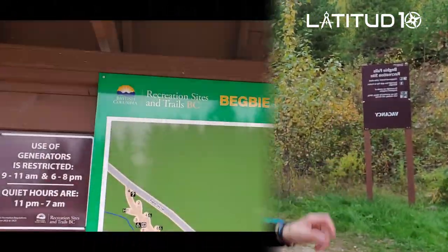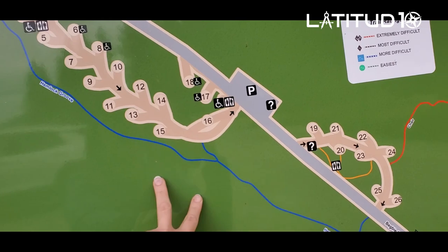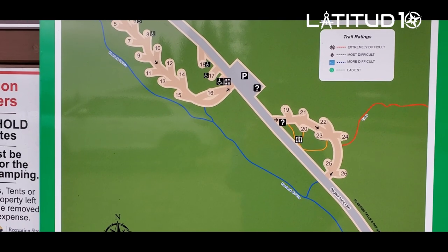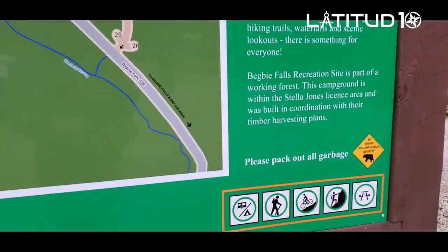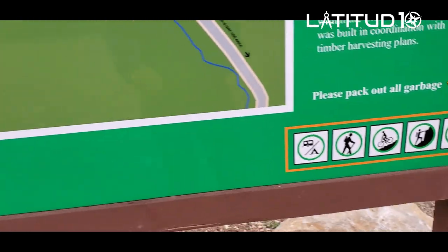Let's go. So welcome to the Begbie Falls recreational site. This is the campground. It has 25 spots. 5 of them are accessible for people with limited mobility. They don't have water, but they have a small washroom. I'm gonna show you the site. And all around this area, you can do camping, hiking, biking, mountain biking, climbing, and the falls. So let's go see the site.